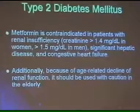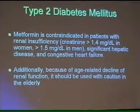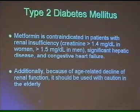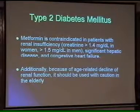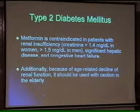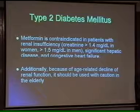Age-related decline of renal function should be kept in mind because it is the elderly patients who get into the complications, and who led to the cancellation of phenformin from the market by FDA because of lactic acidosis, which was lethal in those individuals.